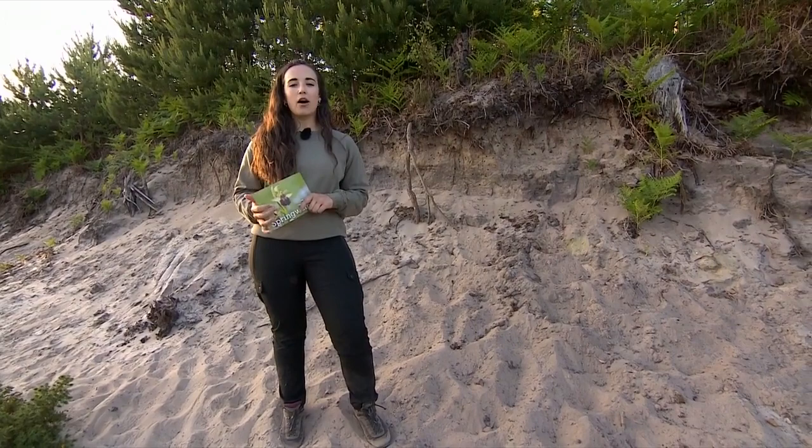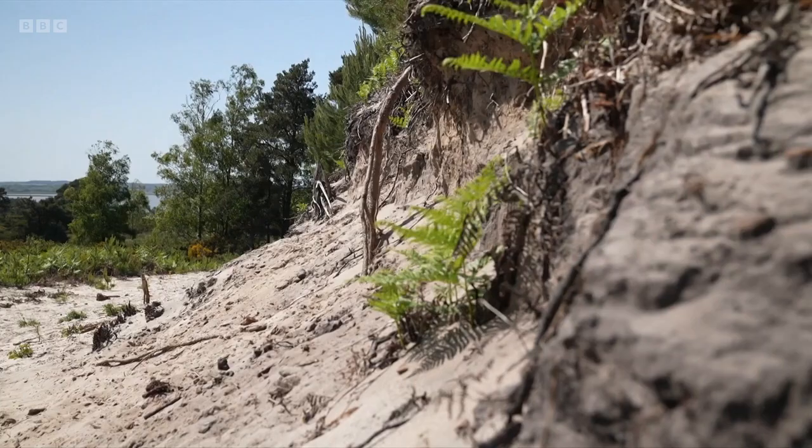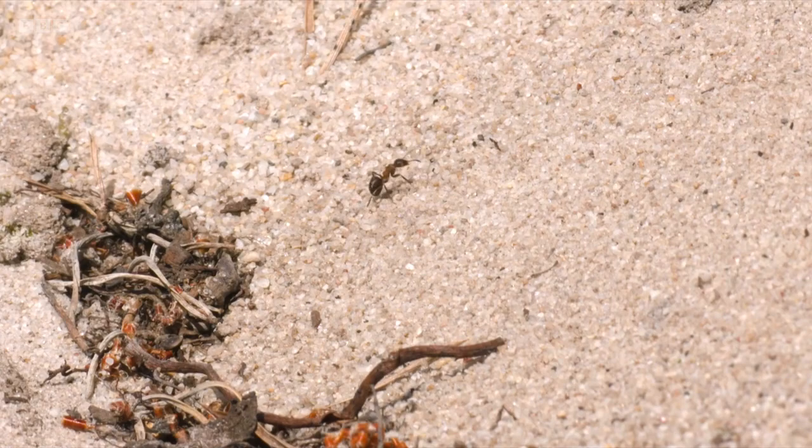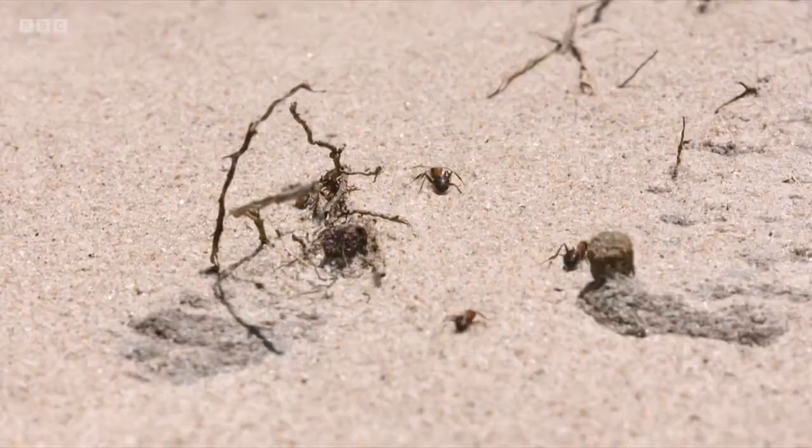So we sent out our wildlife film team to scout out what they could see here on the sand. What we found, we weren't necessarily expecting. So here we've got some wood ants, and their nest isn't too far away from me now, and they are climbing this mountain of a sandbank. Or to them, at least, it's a mountain.